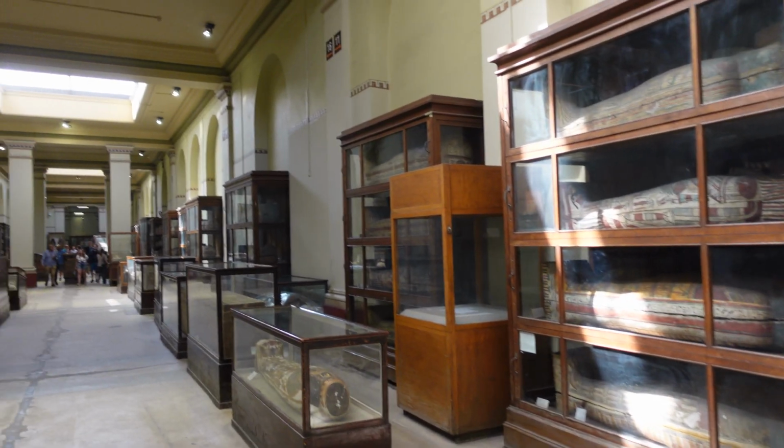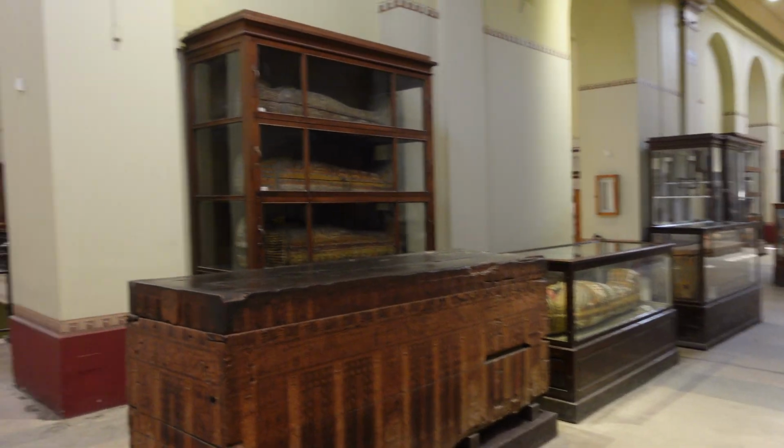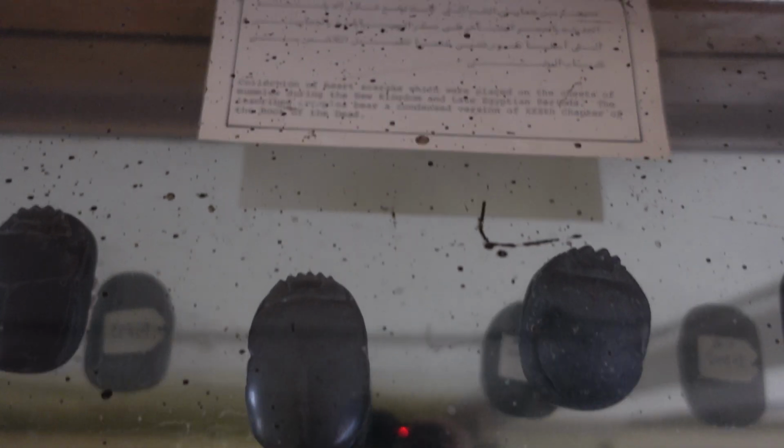This hallway was just full of mummies. They weren't open, but there were so many mummies in their sarcophaguses. This was scarab beetles, obviously their symbol for luck.